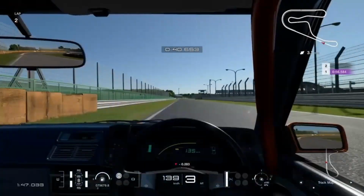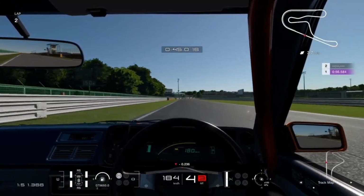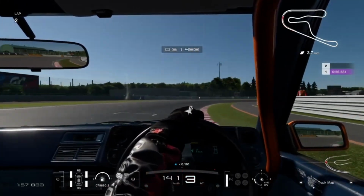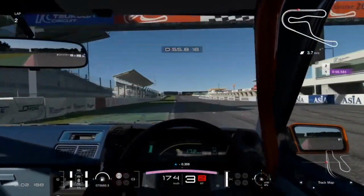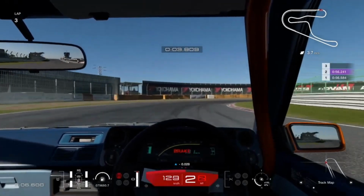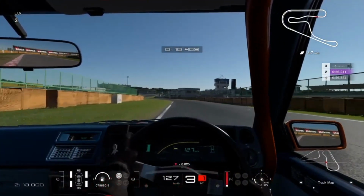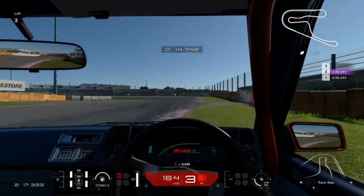That was a really good run through the hairpin, like seriously good. Now let's see if we can put a full lap together with the AE86. Last corner, I love this last corner. It's very fun to drift as well. 56.2. Can we get into the 55s? Not the best exit, but still, there's a lot of time still to gain on this lap.